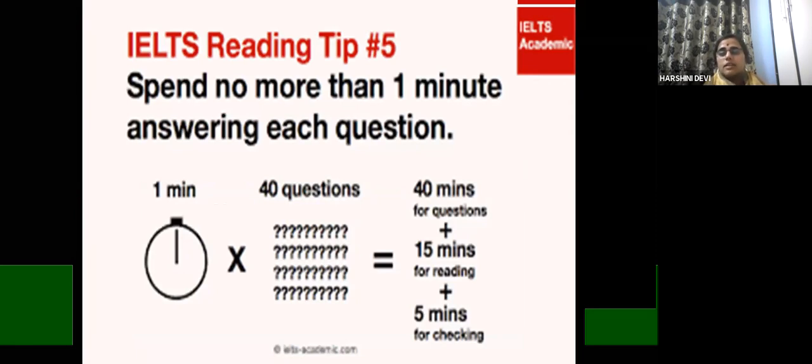11 types of questions are there. 11 varieties, not each in 11 ways. Tomorrow we will test taking 1 question each. That's why today I'm giving you a test, to test yourself and get ready for tomorrow's session. You should not spend more than 1 minute for answering each question. So you actually have 40 questions. If you spend 40 minutes for questions, 50 minutes for reading and 5 minutes for checking.